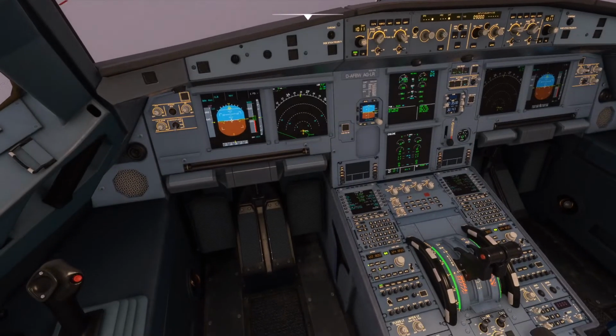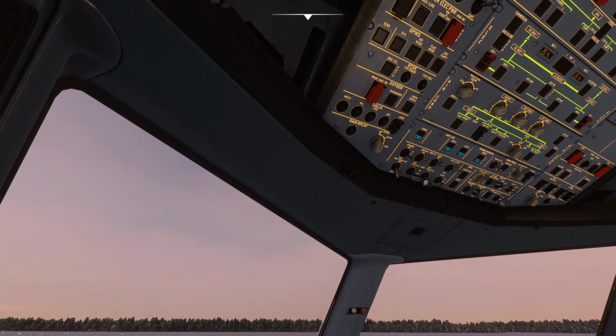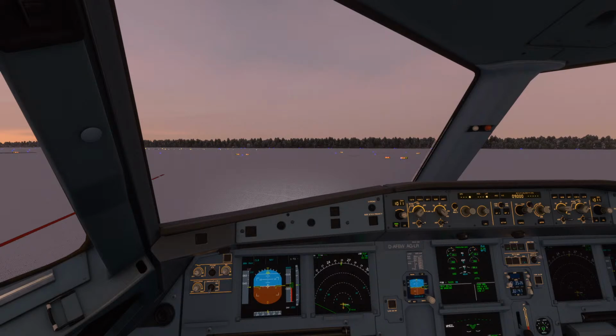Engine 1's available. Mission mode norm. Taxi lights. Let's put strobes on auto for now and landing lights just on off. Yep, there's that one there. Good. Just reply to him. So, park brake off. Rovaniemi traffic, Finnair 534, taxi to runway 03 via Tango and Alpha.